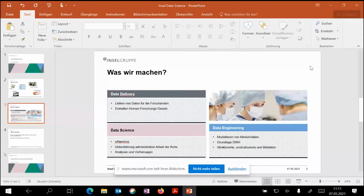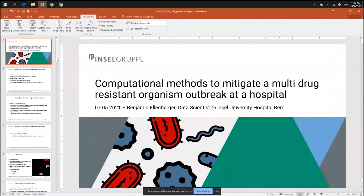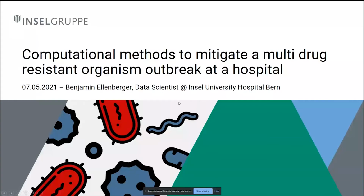Okay. Hello, everyone. I hope you can hear me, and I'll try to share my screen swiftly such that you can see what I want to show you. This is my entire screen. That's good. You can't see my screen because it showed me that I have to restart my computer or the PowerPoint. I think you can see my screen now, right? Yes. Perfect. Thank you.